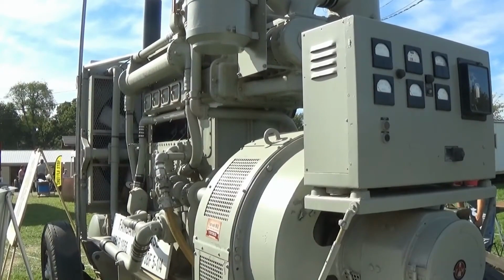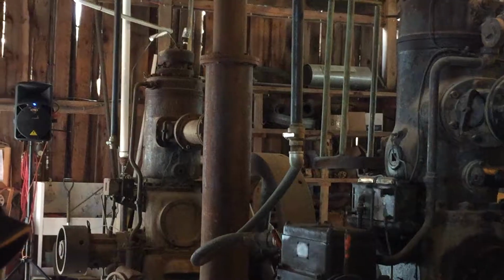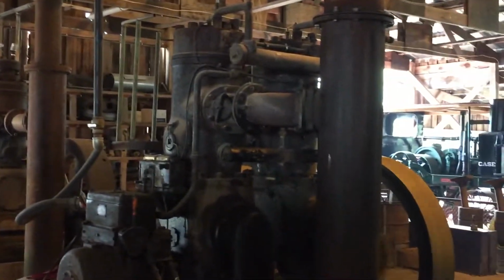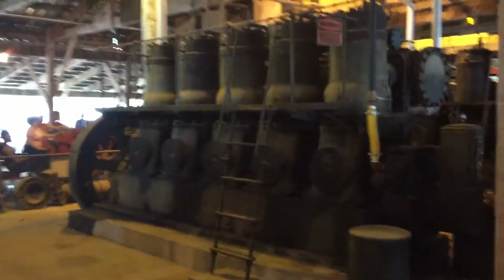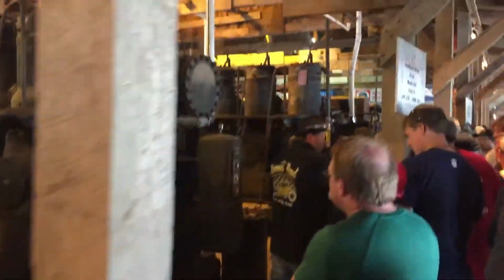Firing one up is like igniting a rolling earthquake, complete with that deep, thunderous diesel growl that leaves no doubt you're dealing with industrial-grade might. Sure, it's not your average day cruiser's choice, but if you want to bring a piece of ship engineering into the boating world, the Fairbanks Morse 6-cylinder is the very definition of going big or going home.